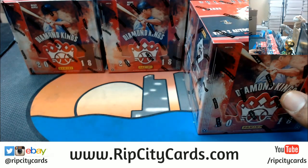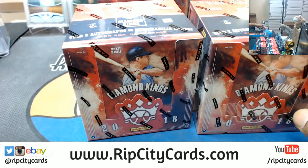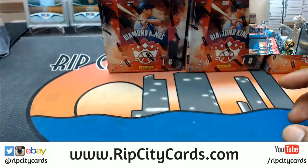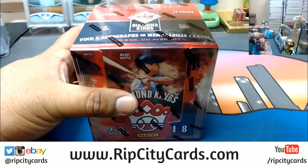If another Ohtani came out of this, that would just be insane. Don't think we've pulled two Ohtani autos in the same case. Can it happen? I don't see why not. Let's make it do what it do.